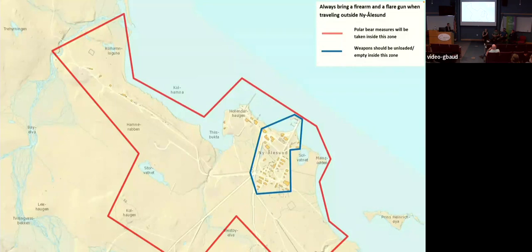It's like the bears don't come into the city because there's too much commotion, but outside of the city, they cross through there. There's seals everywhere. So in the summertime, they're lacking food, so they just basically patrol the perimeters of these peninsulas looking for seals. So if you get in the way, you're dinner.